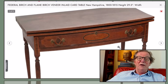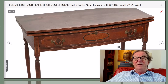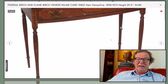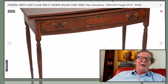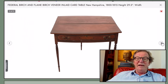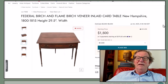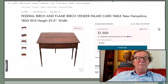As many of you know, Salem was considered to be a major American city at the time. And here you have this very interestingly done table with these very delicate legs going down, very finely done all the way to the bottom. Absolutely a great little table. And there it is, open. It's got a nice handy drawer in it. Again, it's a game table or card table. You could use it as a breakfast table. It's estimated at $3,000 to $5,000 with a $1,500 opening bid.